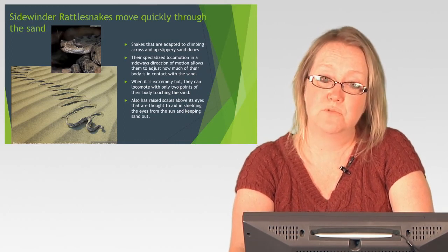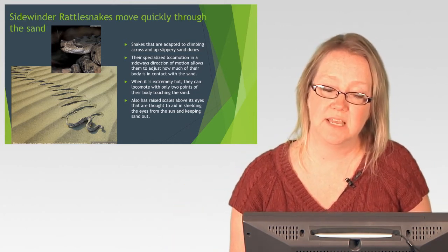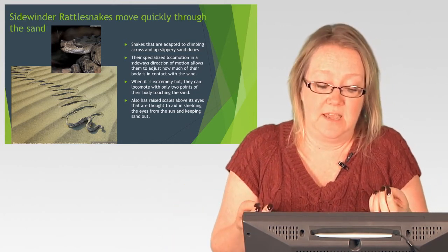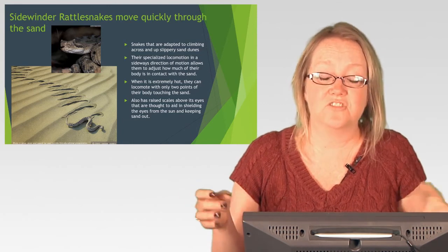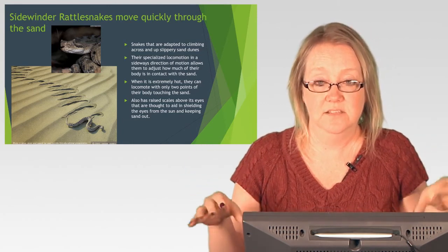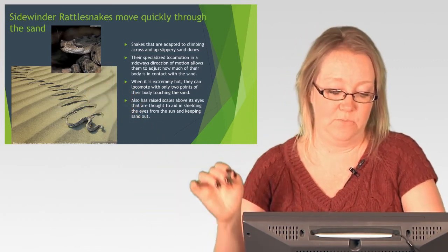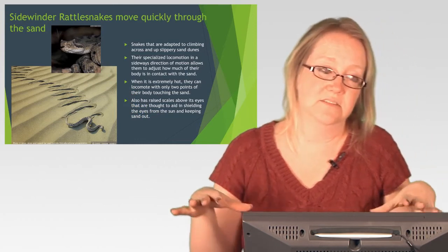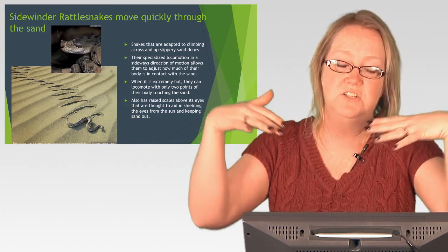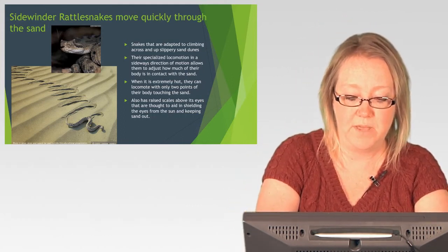But as far as thermoregulation goes, if they are cooler, they can put more of their body against the sand to suck up that heat from the sand. If they are hotter, they can actually move with only 2 points of their body touching the sand. So pretty easy, almost really sliding across the surface of the sand with only 2 points touching, which allows them to not soak up as much heat from the sand and thermoregulate themselves better.